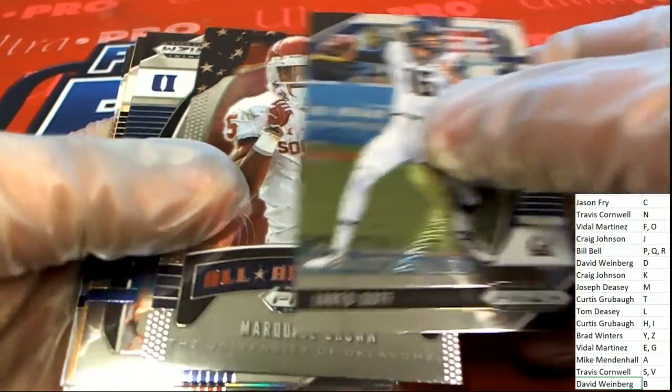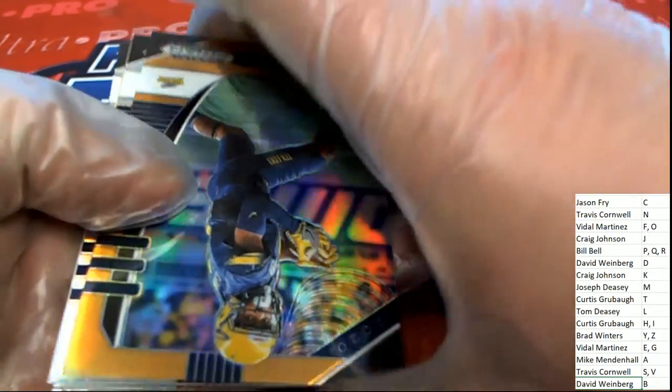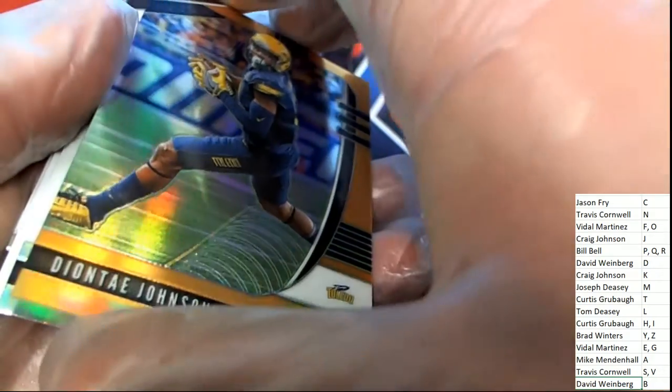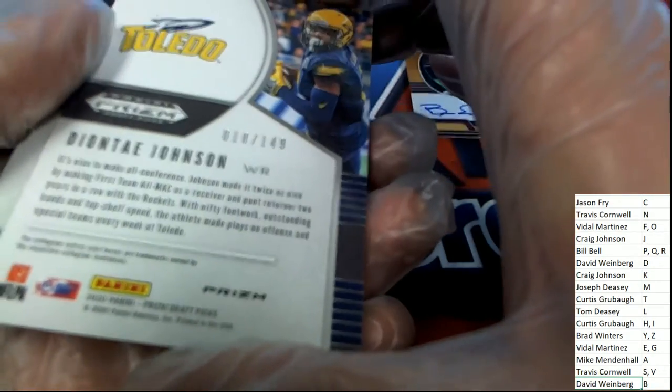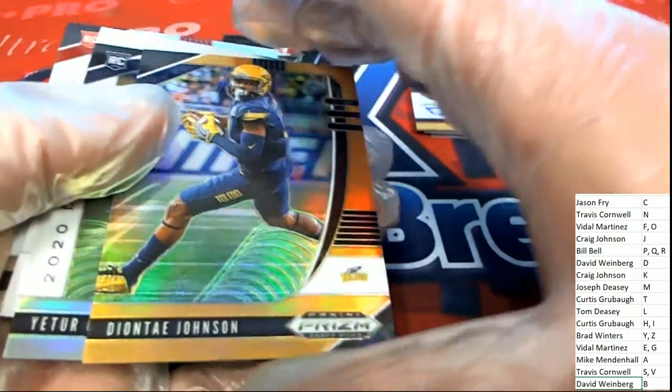All right, Marquise Brown for letter M, Daniel Jones. And here's the letter D that's going to hit David. Got this one, a Denzel Johnson rookie, 18 of 149. Very nice.